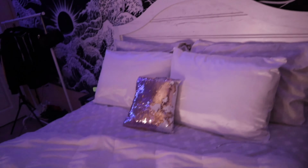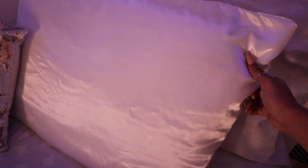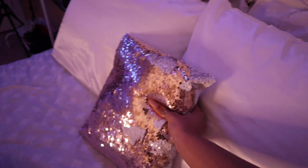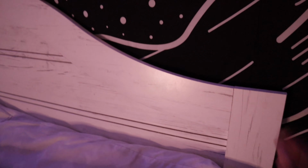And for my comforter, you guys see is white. My nana got this off of CVS some time ago. And for my sheets, I got this in a comforter set which was from Ross. For my satin pillowcases, I got these from TJ Maxx. And for my throw pillow, once again, Anissa, she got that for my 13th birthday. Now for my headboard, I got my headboard and my bed set from the dump.